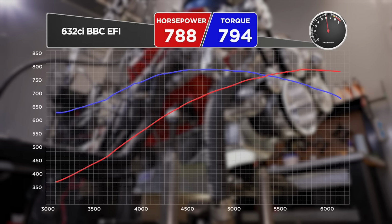794 pound-feet. 788.2 horsepower. I think I know what it's going to do. That's almost 800 pound-feet. Oh, those look nice. Those look pretty good.